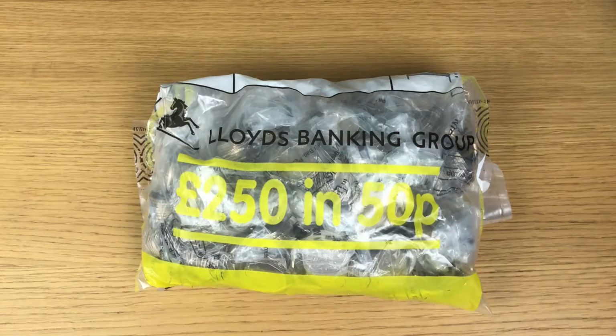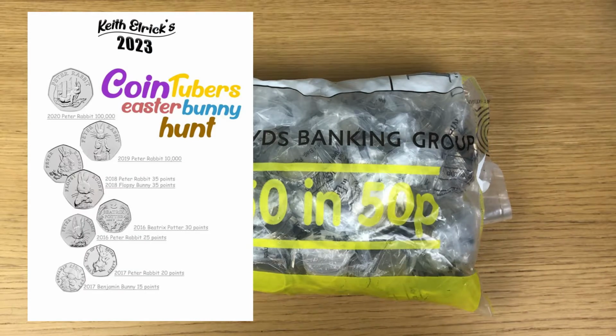I'm going to put the score sheet up on the screen, but I also have it to my side. So I'm just going to read out what the point system is. 2020 Peter Rabbit is worth 100,000 points. 2019 Peter Rabbit is 10,000. And then 2018 Peter Rabbit and Flopsy Bunny, they're both worth 35 points each. 2016 Beatrix Potter is worth 30. 2016 Peter Rabbit, 25. 2017 Peter Rabbit, 20. And then Benjamin Bunny's 15 points.